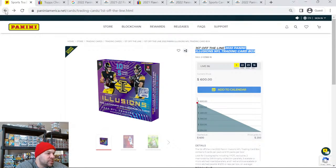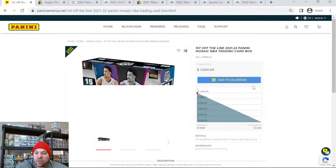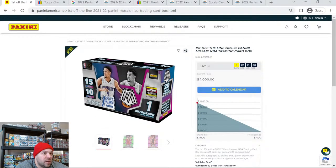And then we got Mosaic next week as well. Looks like they got it. You really can't. So if you can't check out, then who was checking out these first off the line boxes? There we know. If that's the case, we know the fix is in on these first off the line. Are you going to Tops? Go to Tops and say, "Hey man, I want to buy some Panini products."